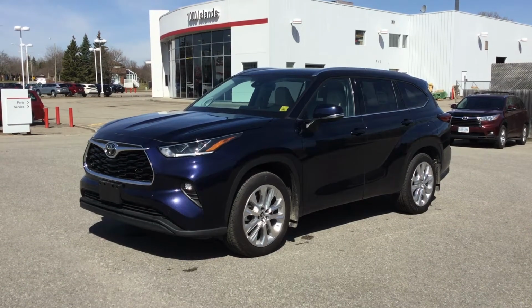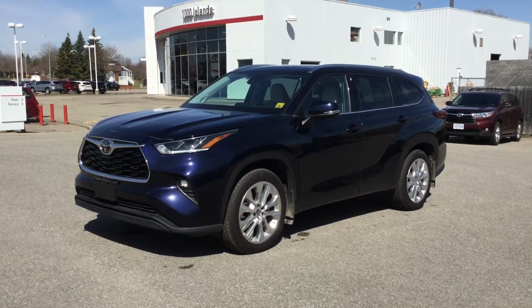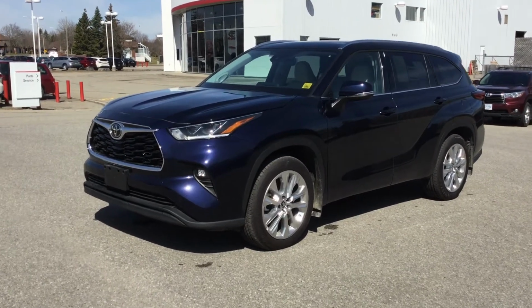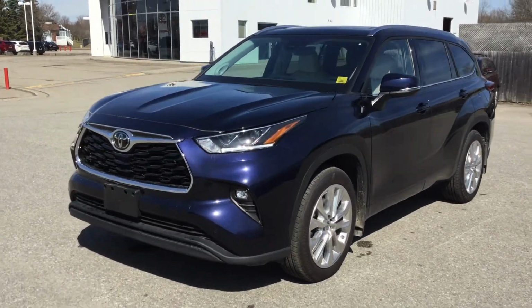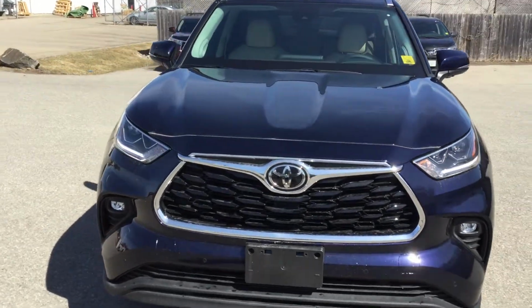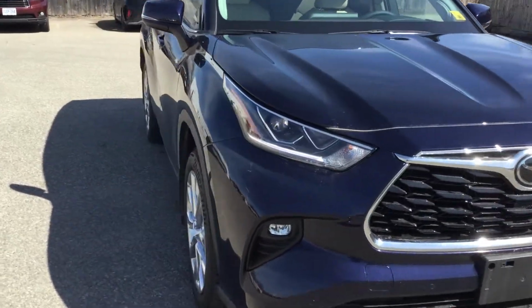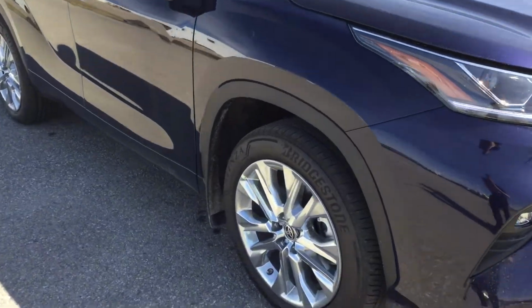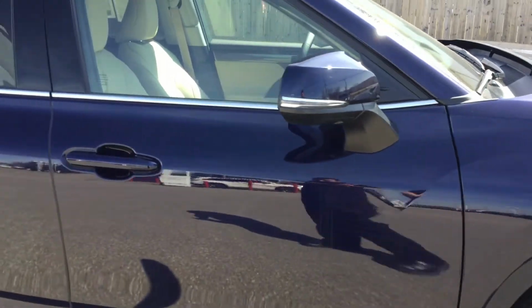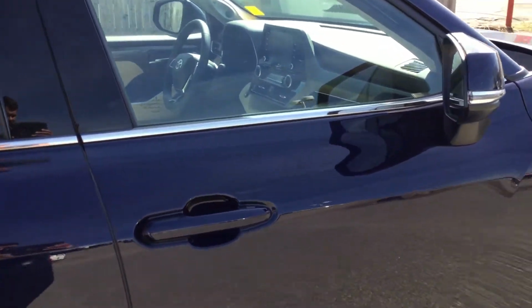Hello everybody, we're at 1000 Islands Toyota, and today we're looking at the 2021 Highlander Limited all-wheel drive. This comes with a 3.5 liter V6, produces 295 horsepower and 263 foot-pounds of torque. It also comes with 20-inch alloy wheels and a full suite of safety features.